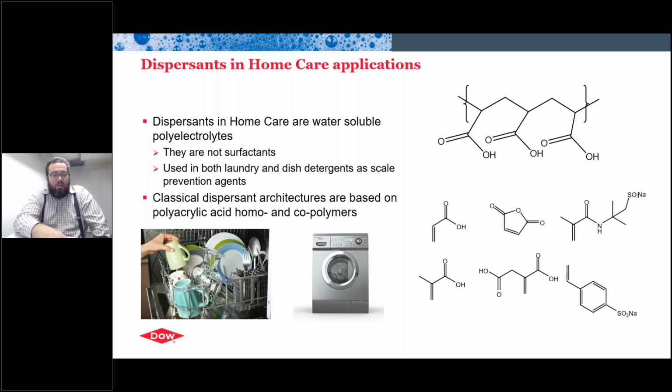The classical dispersant architecture is based on a polyacrylic acid homopolymer or copolymers of a variety of monomers in order to tune its performance on a variety of scale types. As you can see here, we've got mono acids such as acrylic acid or methacrylic acid, diacids such as the maleic or itaconic monomers, or these more hard ion sulfonic acid monomers, such as AMPS or sodium styrene sulfonate. Commonly, when one is trying to prevent these kind of bluer, more exotic scales, these types of hard ions are required in order to prevent them.